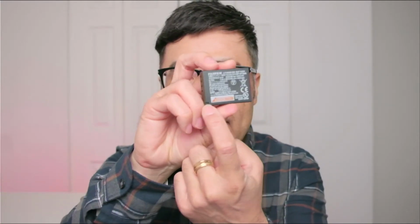Can I use the X-Pro1 battery on the new X-E4? Vanessa, good question. Yes, you can. But the X-Pro1 would have used the non-shielded battery. They added the S, I think. Is it the S or the W? I can't remember. S. So what you have is the NP-W126 battery. The newer batteries have the S.